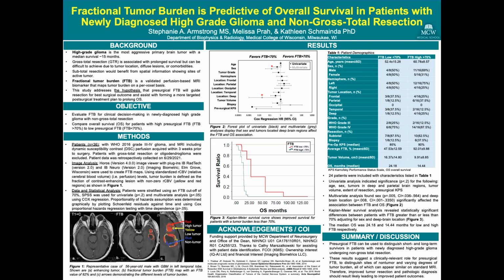The survival analysis revealed significant differences between the FTB high and low patient groups. The median overall survival was 24.18 months for the FTB low group and 14.44 months for the FTB high group. Based on these results, fractional tumor burden can be used pre-operatively to distinguish short and long-term survivors in patients who are unable to receive a gross total resection for their high-grade glioma.